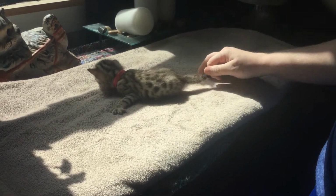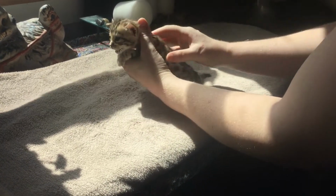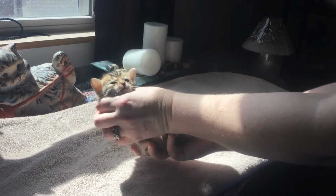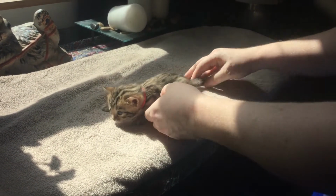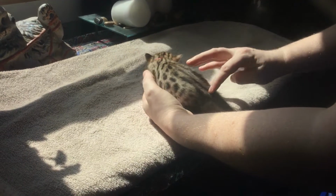Here's Kate Winslet. She's going to be a lighter brown. That's for sure. If you look at her face, she's got a lighter brown face. Looks more reddish too. Light brown, reddish color. So if you like light brown red, kind of like cinnamon, this is the girl for you. Her spots don't look like they're breaking up yet.